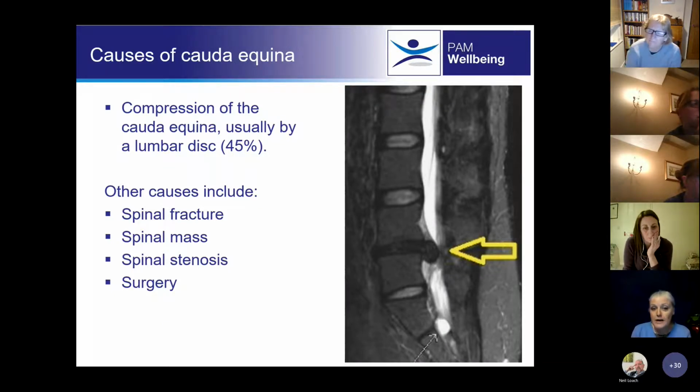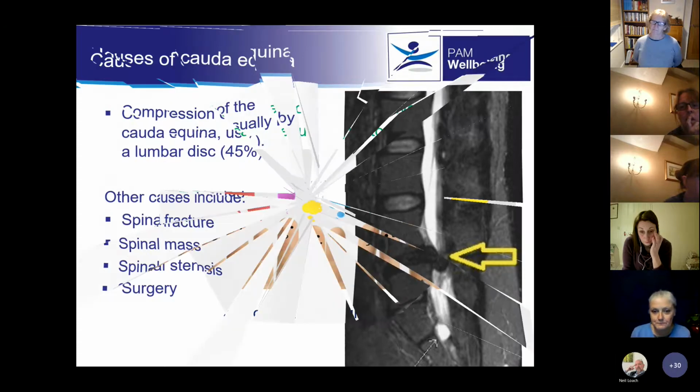So that's why it's much better to err on the side of caution if you think it is potentially a Cauda Equina, to send the person to A&E. But the point here is that many of them are caused by a disc. As we know, disc herniations can give you radiculopathies. They can give you sensations in your legs, like the sciatic symptom. So it's understandable. It's a very difficult condition for some people to diagnose, because it can be a mixed picture. It can be quite a cloudy picture.